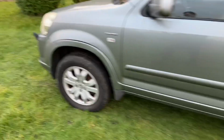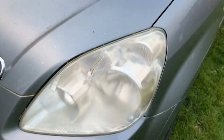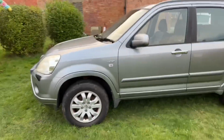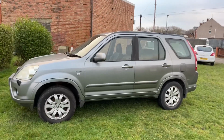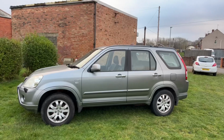So, the headlights need cleaned up. I've got a kit to do them. I might not get them perfect, but certainly presentable enough for the test. I might come back with another half a video of this when I've got it on the lift, and we'll have a look around underneath and see if it's worth buying or worth just simply letting the guy spend the money on it and sell it on.